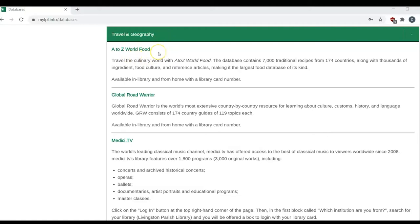It contains 7,000 traditional recipes from 174 countries, along with information about ingredients, food culture, and reference articles. Let's give it a click and see what's there.